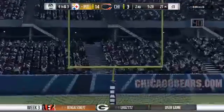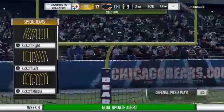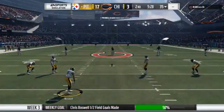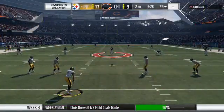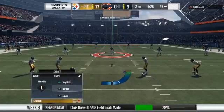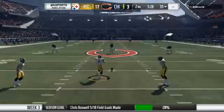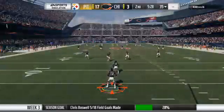And Boswell's kick is good. And they will stretch the lead now to 17-3. So he splits the uprights there, and I would imagine it's nice as a kicker. Right when it leaves your foot, you know it's good. Yeah, it's kind of like a golfer that picks up his tee after a nice drive without even watching it land. Solid analogy. I like it.